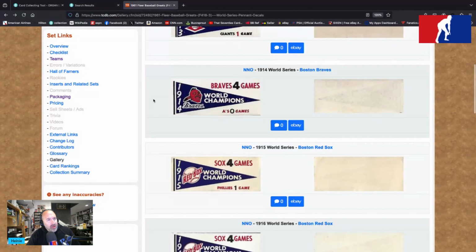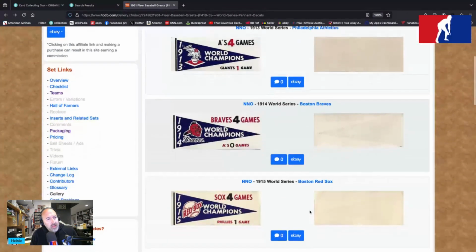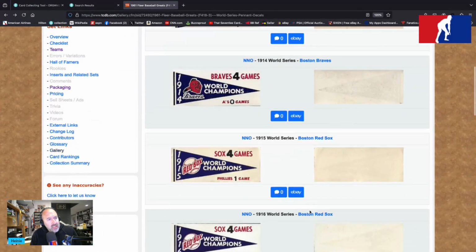So starting in 1913, we have the A's and the Giants, and we're depicting the champions on a pennant, and it tells us the logo, tells us the year, tells us world champions on the pennant, and in the top right it'll say A's 4 games, Giants 1 game. So that is the 1913 World Series. There's a bunch of sweeps in there because the Braves would win 4-0 against the A's the next year.